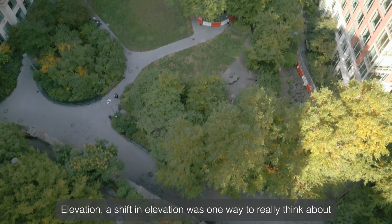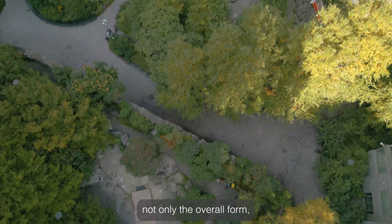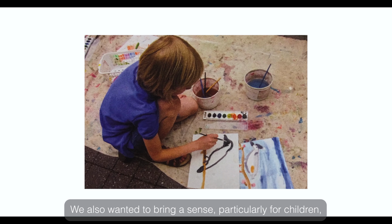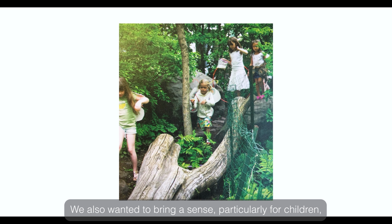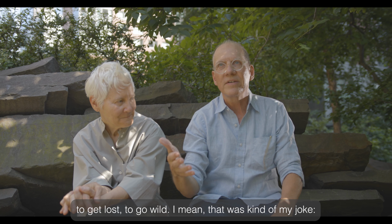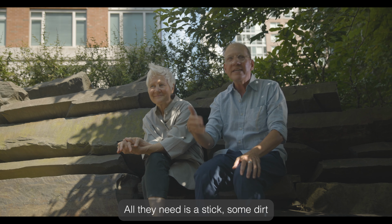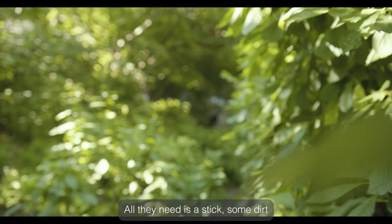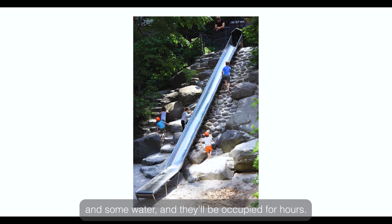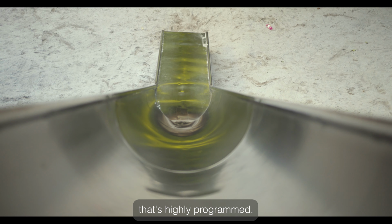A shift in elevation was one way to really think about not only the overall form, but extending the experience of being here. We also wanted to bring a sense, particularly for children, that there was the potential to get lost, to go wild. I mean, that was kind of my joke. Let the kids go wild. All they need is a stick, some dirt, and some water, and they'll be occupied for hours. We do live in a culture that's very nervous about public space that's not highly programmed.